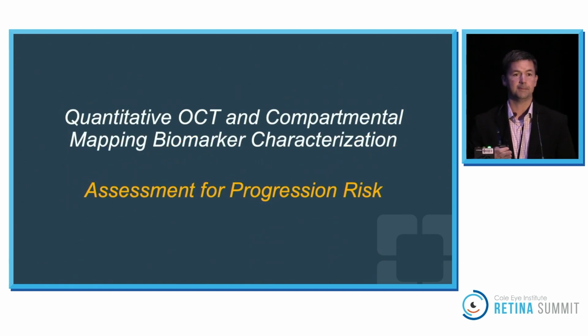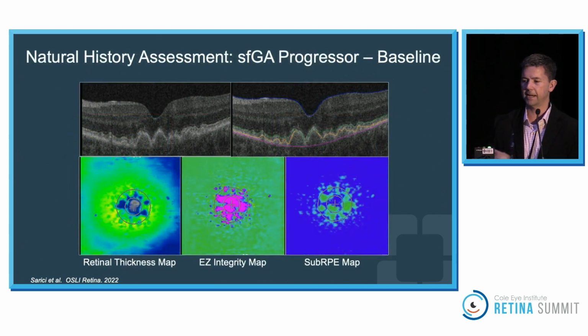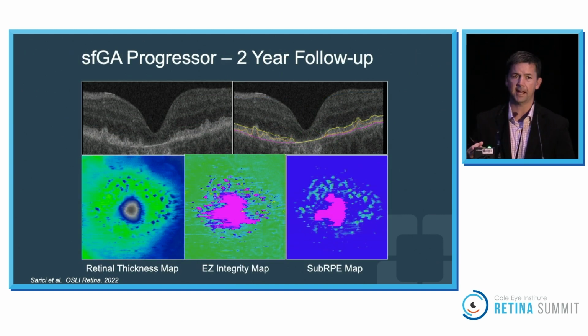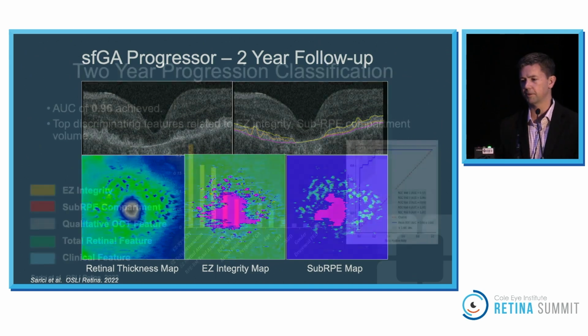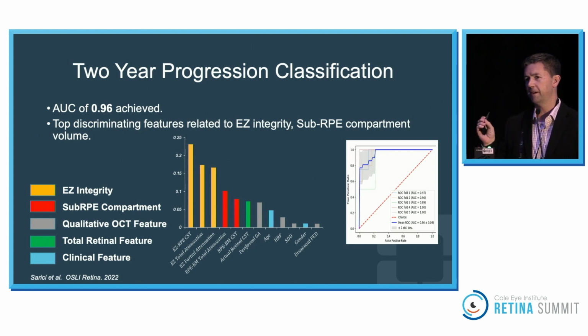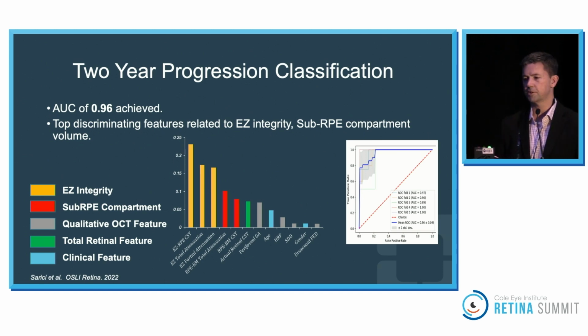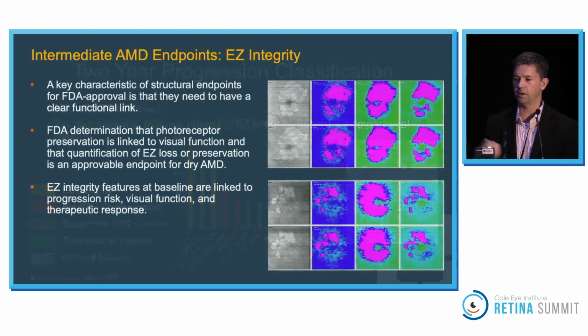So when we look at intermediate AMD, can we predict progression over time? This here is from a natural history study that we did that shows a non-progressor, a drusen map here on the right, as well as the ellipsoid zone integrity map that shows overall good photoreceptor integrity. This is an eye that progressed to subfoveal GA within 2 years. We see no signs of geographic atrophy, but you can see the geographic atrophy pretty much emerges within that zone of ellipsoid zone loss. When we created a machine learning random forest classifier, we found that the photoreceptor integrity measures were by far the most important driver of what determined accurate classification of those eyes that went on to GA.